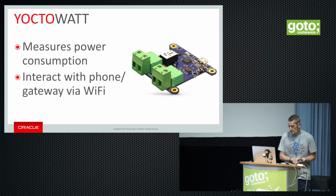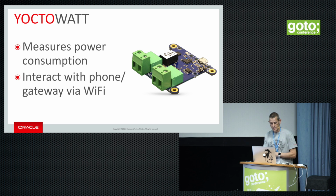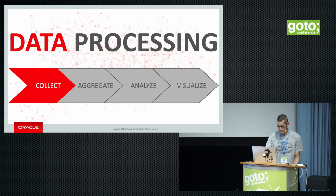So this is the Yoctowatt, which measures the power, and it's from a company called Yoctopuce. It's a Swiss company, and they really have nice modules, small, and for all different things, and you can hook them up to many devices. Really nice. And we put it between the TV set and the power plug and just monitor the power consumption of the TV set. They also offer a little Wi-Fi module, and if you attach it to this one, it can send the signal via Wi-Fi. So the mobile phone or maybe a gateway can directly monitor this device. So this is all the stuff that we use to collect the data.